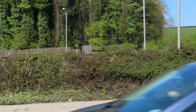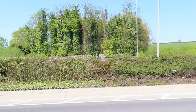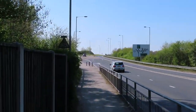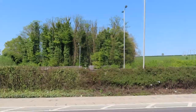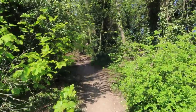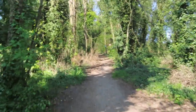So there's the sign, all the way over there. Top of the path, goes all the way up there, over the top of that, and back down. There. Super. Heading away from the busy road, finally onto the Yorkshire Wolds Way proper. Hopefully it'll be quieter soon.